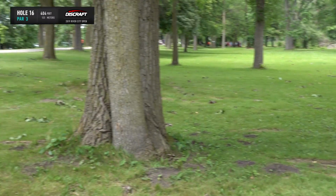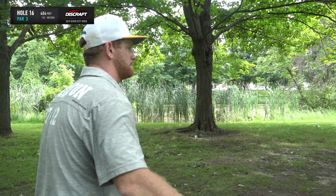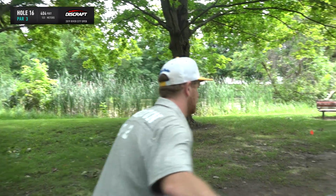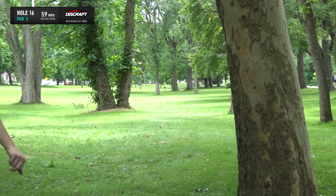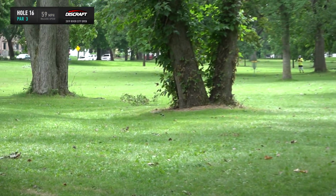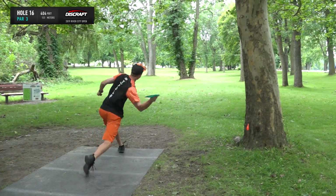Gotcha. There's Andrew with that beast forehand of his. That's in putting range. Yeah, well done. I think that was his destroyer. Looks like you're ripping a destroyer as well. And it felt good out of the hand. It just came off a little bit to the right, and I know that's where I got to put it to get there.